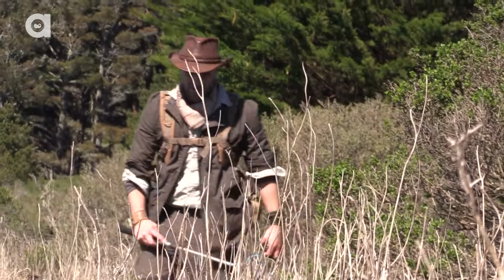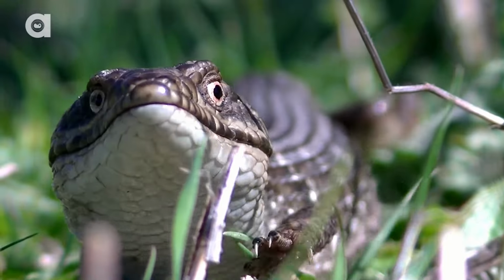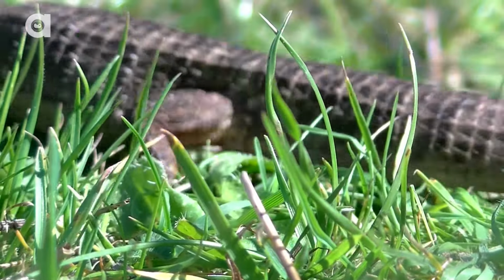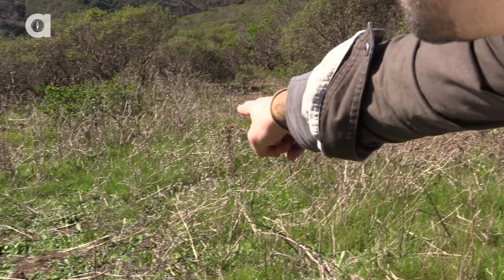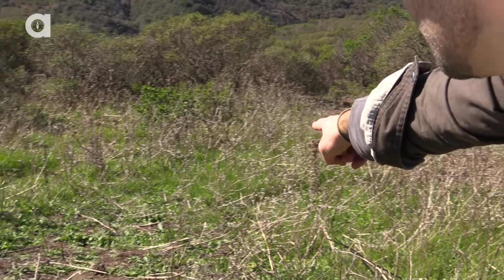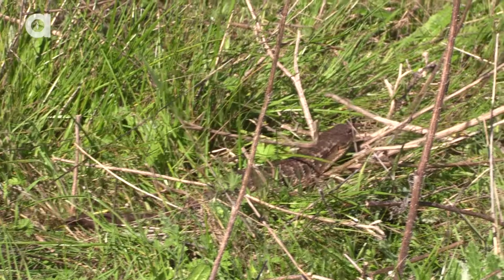Traversing through the shrublands, there is one common lizard species you can stumble upon, and we happen to find ourselves in just the right place to experience the Pacific Coast's tiny resident dragon. He's just hunkered down. Do you see his tongue sticking out? Yeah. That is a southern alligator lizard. Come up right there.